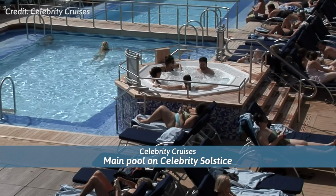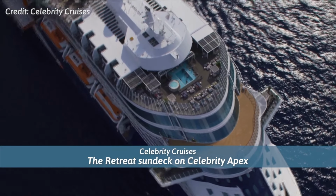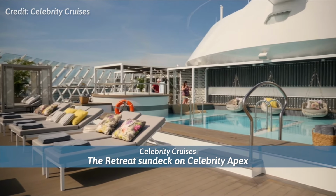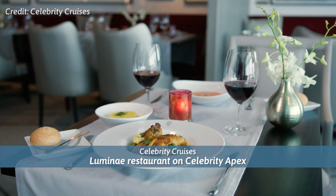If you're looking for a premium experience with less crowded options for a fraction of the price of the Haven, I would look at lines like Royal Caribbean or Celebrity. The price point of the Haven is often the same as the suite section of premium lines like Celebrity, and their suite sun decks are much roomier and more luxurious, often with a bar, a pool, and a dining area. And the dinner menus in their suite restaurant change every day.